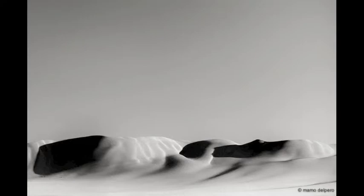All right, for the next image, I'll look at some desert images. Mamo del Piero submitted this exquisite desert scene. It almost looks like a veil that is placed on a table of some sort with stuff underneath, and then it's going to get revealed.